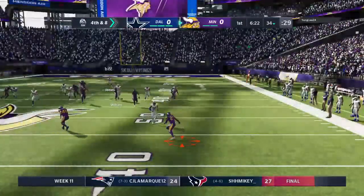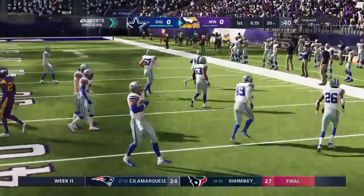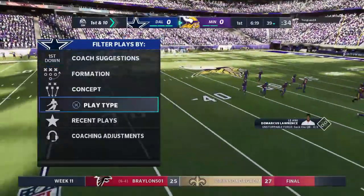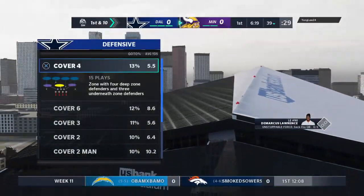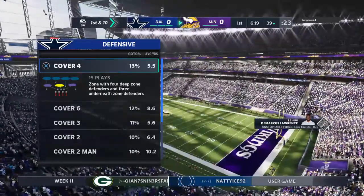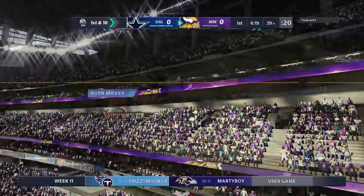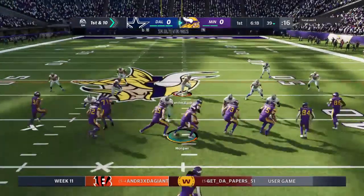On is the punt team now as this one's sent away. This will be a touchback inside the 40-yard line. The Vikings take over 1st and 10 at their own 39-yard line. Good starting field position for the Vikings as they have it 1st and 10 at the 39-yard line.